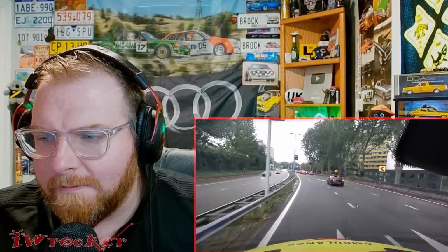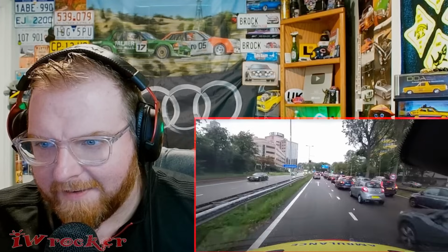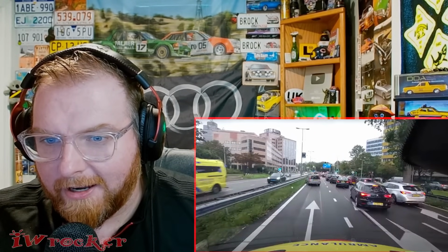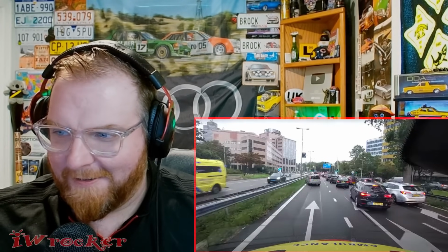Coming up to only a few minutes from their destination. Look at this traffic jam again. Now, this is going to be a tough one. We have a guardrail here. There's no shoulder, just grass. Not enough to really fit a car onto. And we have every lane very filled.